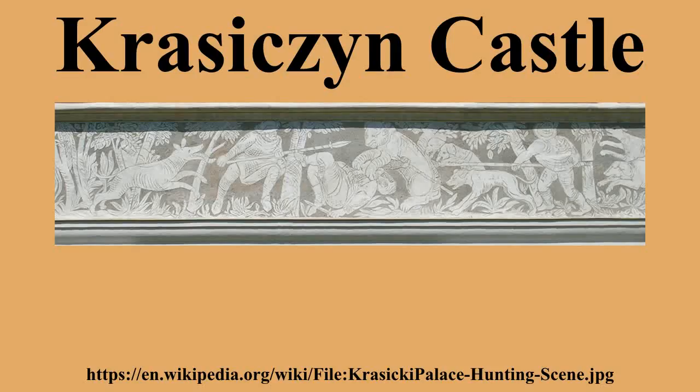Krasiczyn Castle is a Renaissance structure in Krasiczyn, Poland, located on a lowland on the right bank of the San, along the route Przemyśl-Sanok. The castle across the centuries belonged to several noble Polish families, and was visited by many Polish kings. Together with a picturesque garden, it now belongs to the Industrial Development Agency.